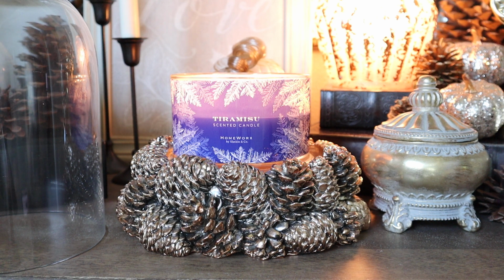Tiramisu is delicious, and to me it feels like a slightly lighter dessert than a lot of other desserts I've had. I mean, it's not like a heavy chocolate cake, right? It's the little ladyfingers that are soaked, and there's the mascarpone cheese. It's delicious, right? Everybody loves a tiramisu dessert. So I was excited to grab this.